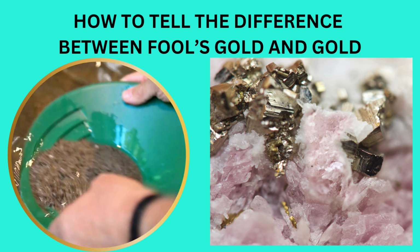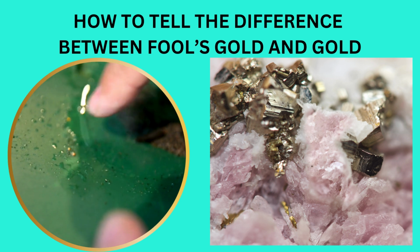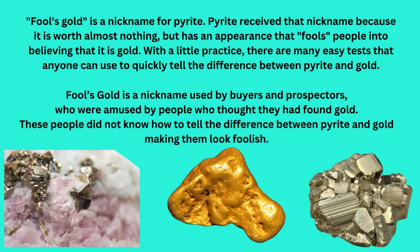Hey YouTube, in this video we're going to determine how to tell the difference between fool's gold and gold. Fool's gold is a nickname for pyrite. Pyrite received that nickname because it is worth almost nothing, but has an appearance that fools people into believing that it is gold. With a little practice, there are many easy tests that anyone can use to quickly tell the difference between pyrite and gold.